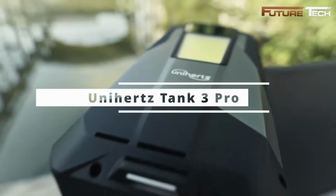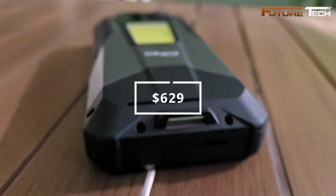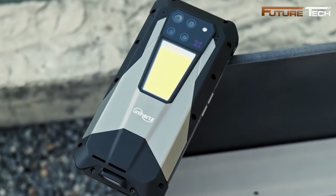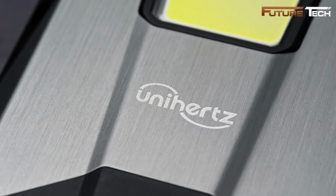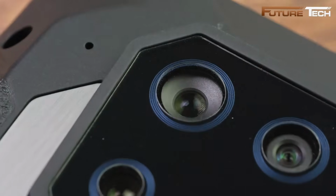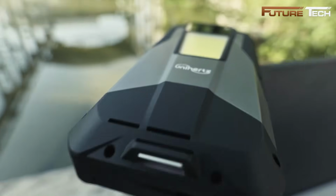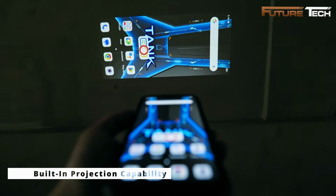At number 5, at a price tag of $629, Unihertz Tank 3 Pro is one of the most feature-heavy and physically extreme rugged smartphones available. Weighing 696 grams, it is noticeably bulkier than any mainstream phone. But the size is justified by its unmatched battery, performance, and built-in projection capability.